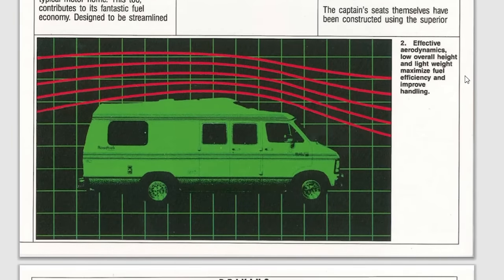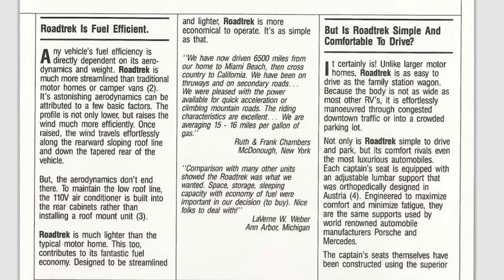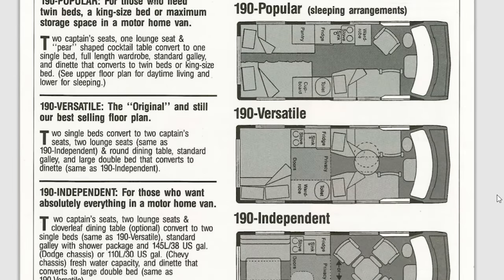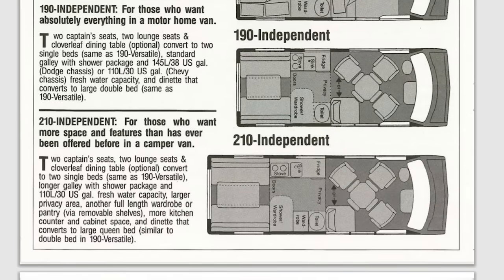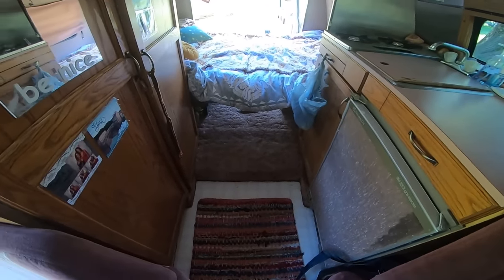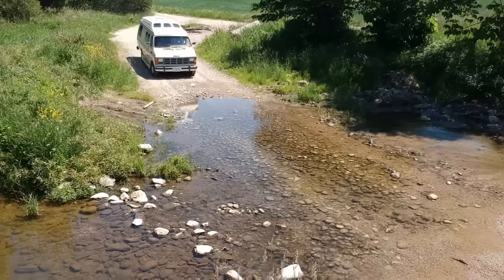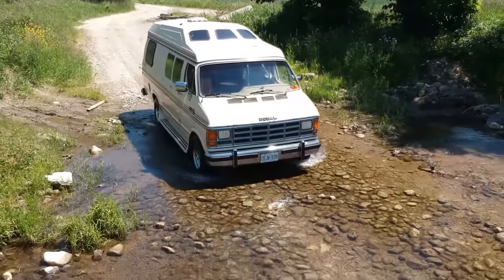Roadtrek was truly born in 1980 when Hainmayer redesigned the famous sweeping roof line. This redesign allowed for better aerodynamics and fuel efficiency than a lot of other camper vans. There are four different floor plans, including the popular, versatile, 190 independent, and the 210 independent. Overall, Roadtrek really stands out in the van community for their extreme attention to detail and amazing use of space. Now that I've filled you in on some of the history, let the tour begin.